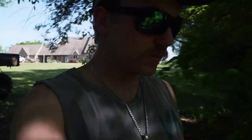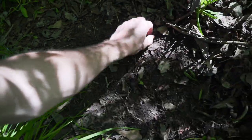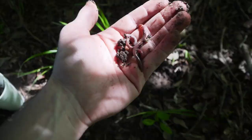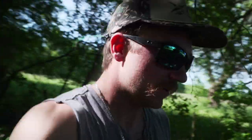Try to catch us some worms real quick. Down here in this shady spot, there's a bunch of leaves, and I just kick the leaves around and dig up some worms. Right there, just like that. Just that easy. I got about, I don't know, 10 or 12. That's all I need. I break them into pieces and we'll catch some gills down at the pond.